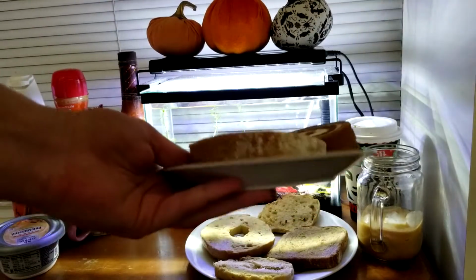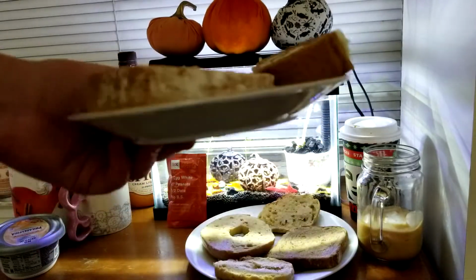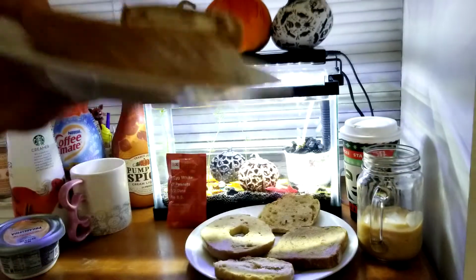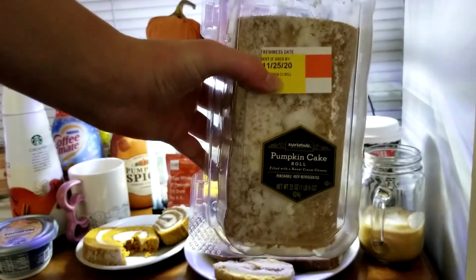second review of the day is this other slice of pumpkin roll cake. This one is from Walmart. I really don't know what the best angle on this is, but let's dive right in. Okay, so this one I have the box for actually. This one looks like this. They sell it at Walmart.